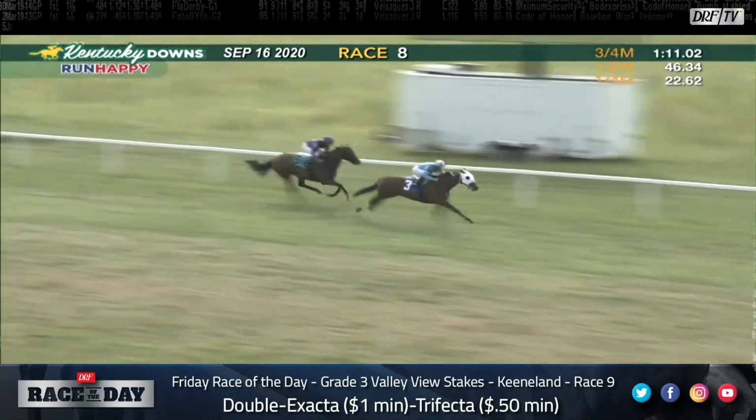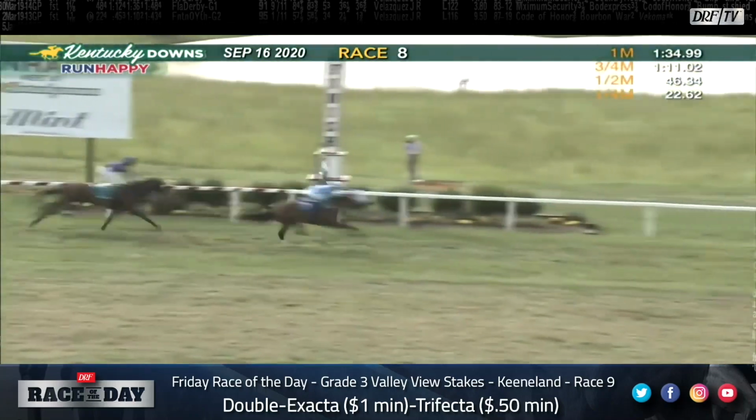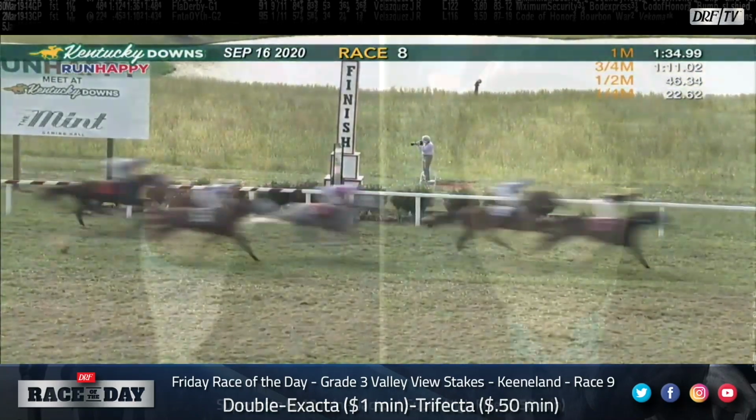Yeah, she does. I don't really know what to say, Dan. It's not like her Lake George was a disaster. That was first off the claim for Safi Joseph. She ran fine in there, just really wasn't good enough at the end of the day. I'm just not really taken by her last race.